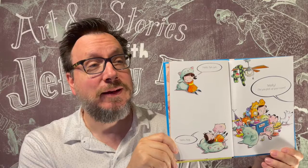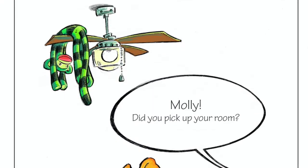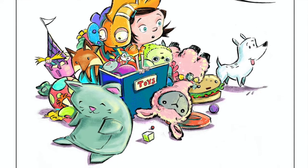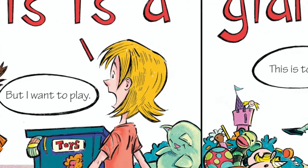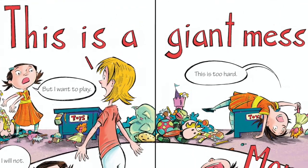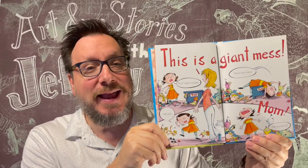But then we can see that her mom is calling from outside the room. Her mom is saying, "Molly, did you pick up your room?" But she hasn't cleaned up her toys, has she? She's got a big mess of toys all around her room now. So then Molly's mom comes into the room and she sees the huge mess all over the place and she says, "Molly, this is a giant mess."